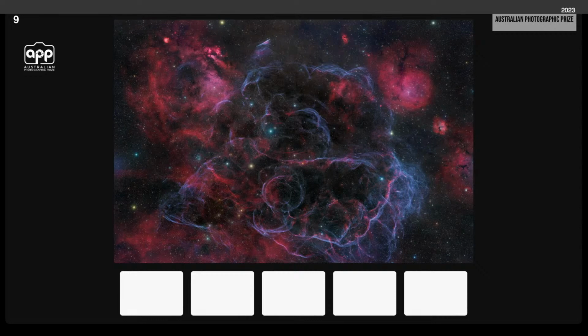Thank you, sir. Over to Diego, please. It's a great image of a target that I have never shot myself, and I really like the rendition. It's splendid. All the hydrogen on the image and the rest of the gases are just superb. I believe the entrant did a great job.